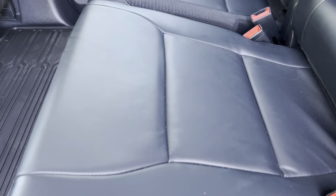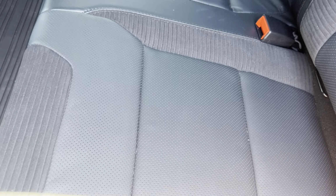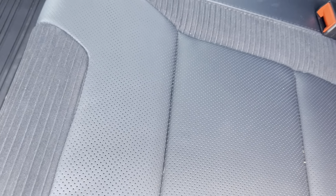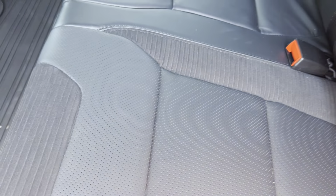You've got your nice perforated seats, which I love because they don't hold heat as much. Perforated just means it has these little holes in it. They don't hold heat as much, so if you're leaving this thing under the 100-degree scorching sun on a sunny beach day, it's not going to just absolutely scorch you. I mean, it's going to be hot, but it's not going to scorch you when you sit down.